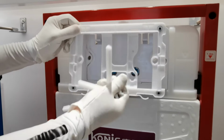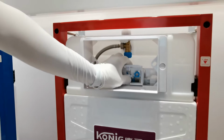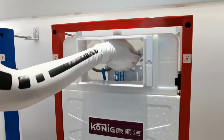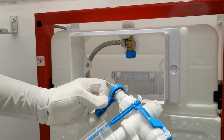Step 3, take out the cover. Step 4, take out the bracket. Step 5, knock down the fill valve and release the hose, then take out the fill valve. Please pay attention to our pattern range, which is for maintenance. This is very convenient.